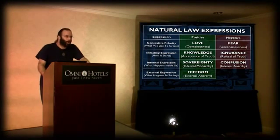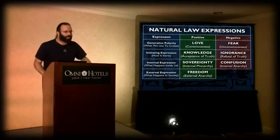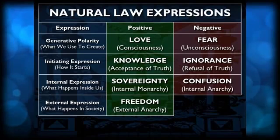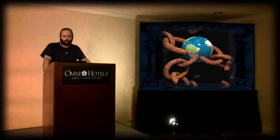Freedom can only manifest when those preceding conditions are in place. It cannot magically manifest by any other means. If we say we want to be free, this is the path we have to take. Consciousness, acceptance of truth, and an understanding of our own sovereignty through self-mastery. It can't happen any other way. It's not possible. Okay? So, this is the picture I chose for freedom.